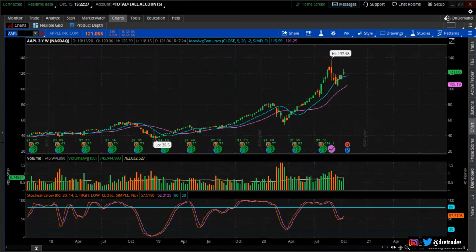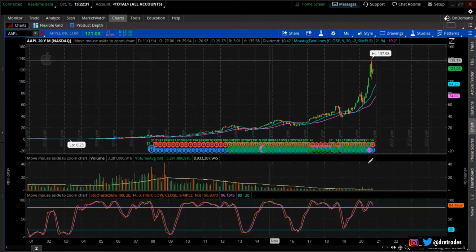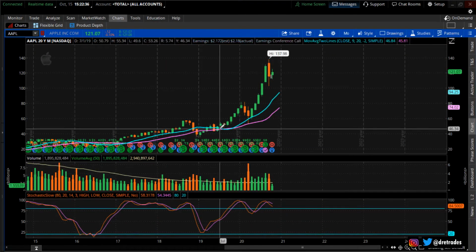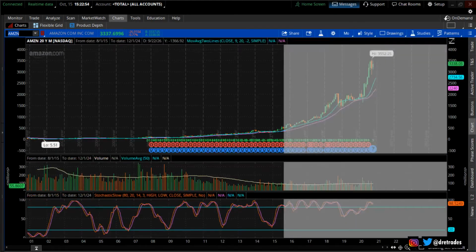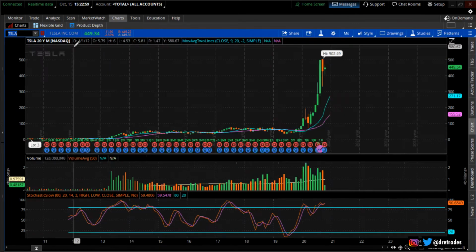Let's bring up Apple. We're going to look at some of these on a weekly and some of these on a monthly. Here's the monthly. Kind of went out of control, right? Just straight up. If you guys can't see my screen, just picture a stock chart and draw a line and point it up to the moon. That's what the charts I'm looking at. There's Apple. Let's look at Amazon. Amazon's kind of similar, right? Apple, Amazon. Let's look at Tesla.